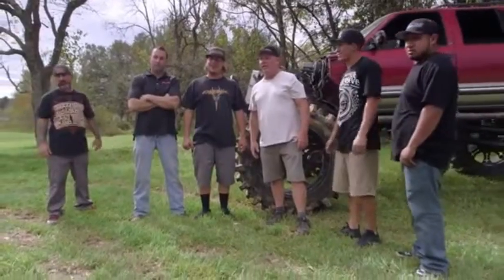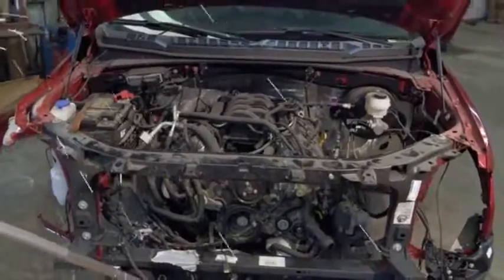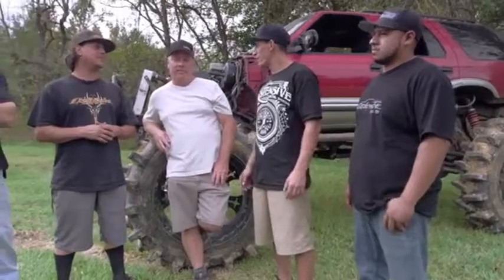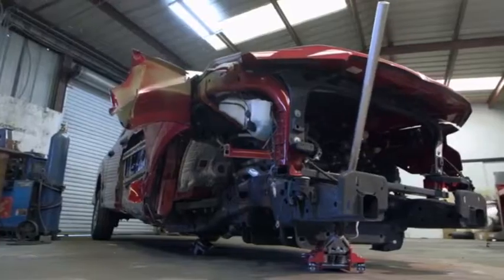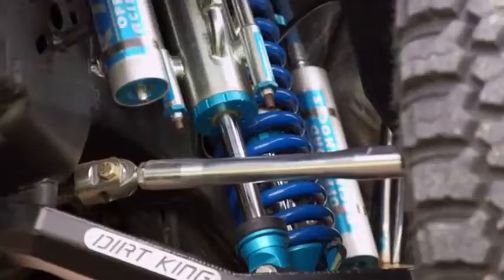Boy, you did a lot of work to that thing. Man, a lot. Started off fixing the frame. We put the frame back together, so it's nice and straight now, and integrity's back in there. I never would have thought you'd have been able to fix it. We went ahead and took off all the old suspension, what was left of it, threw on new long travel suspension, put some big old shocks and coilovers in the front.